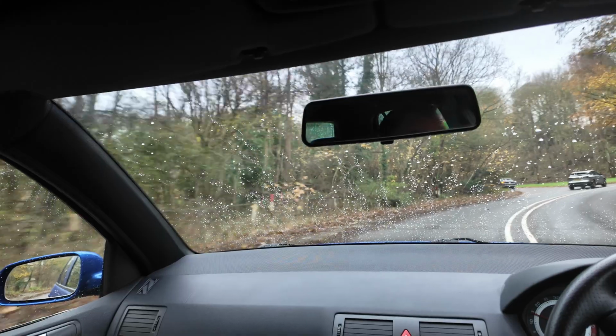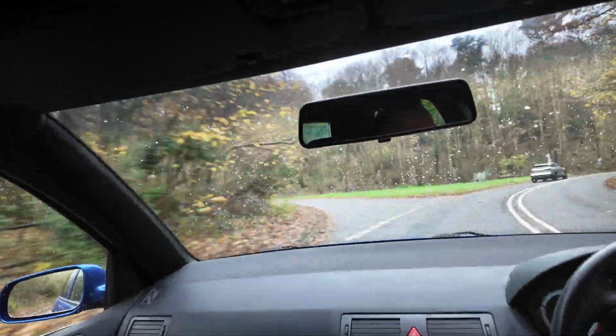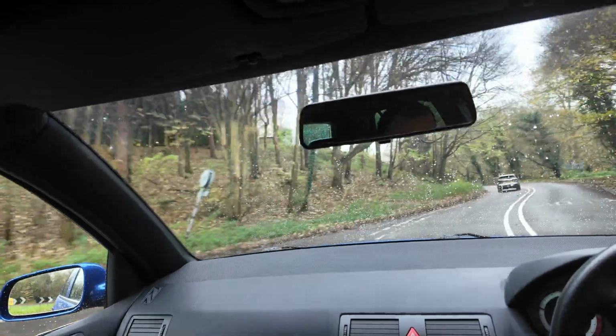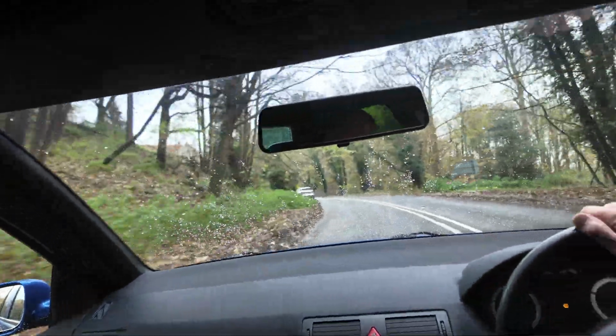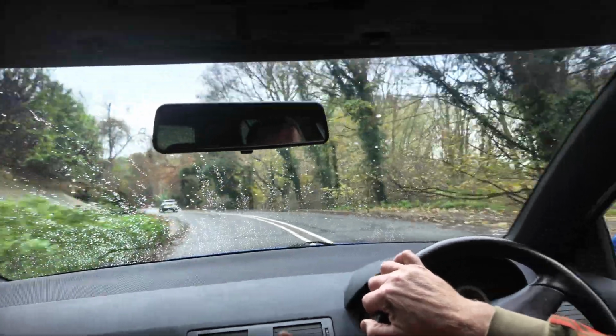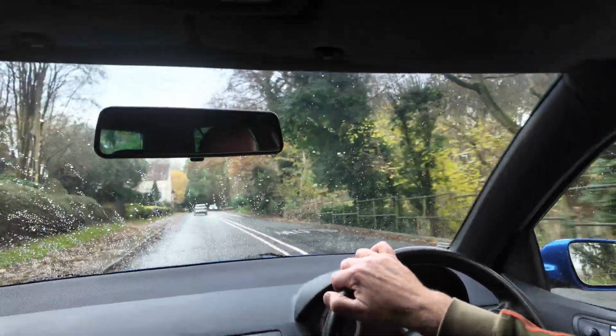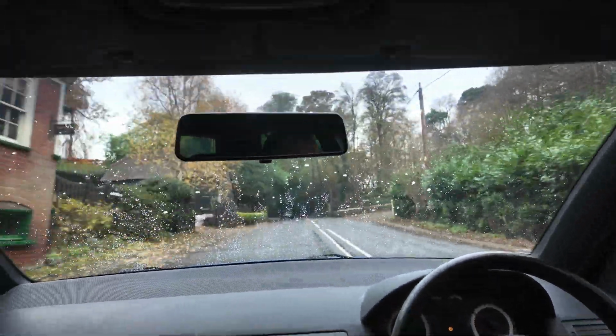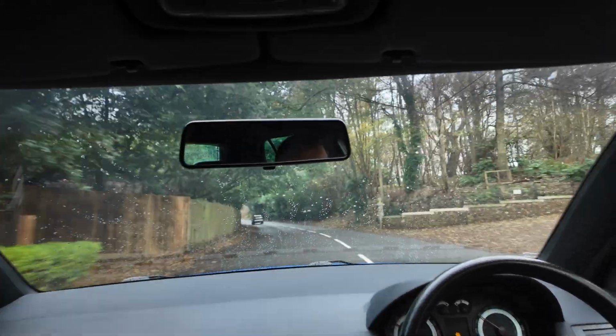You can see the Glaco starting to clear quickest, followed by, well, Rain X and Vision are close. Apologies if we're getting some bouncing around. I hope the stabilisation is working.